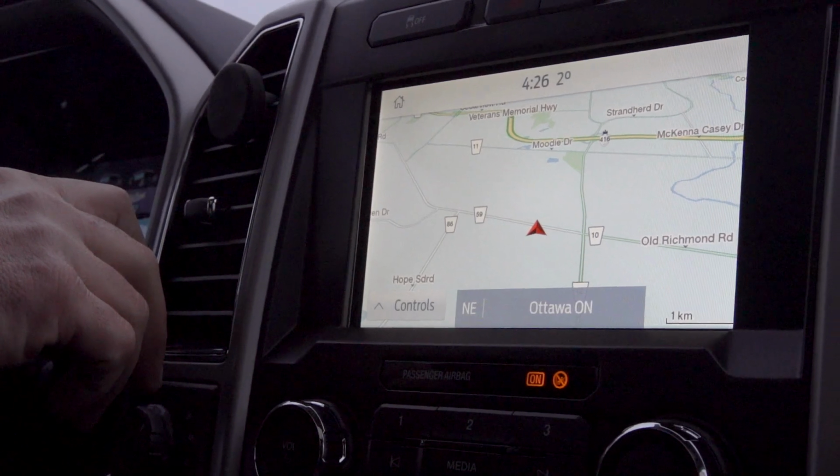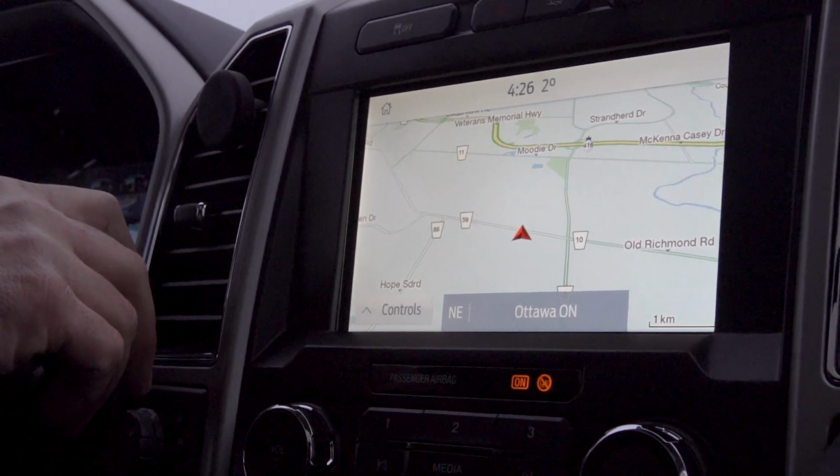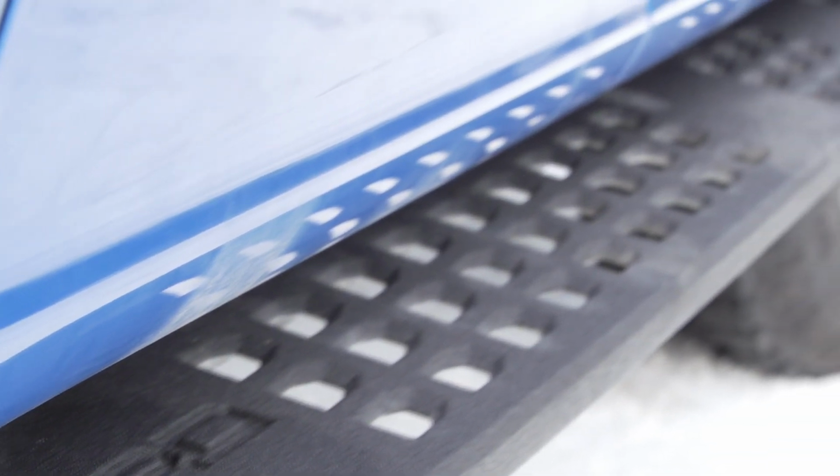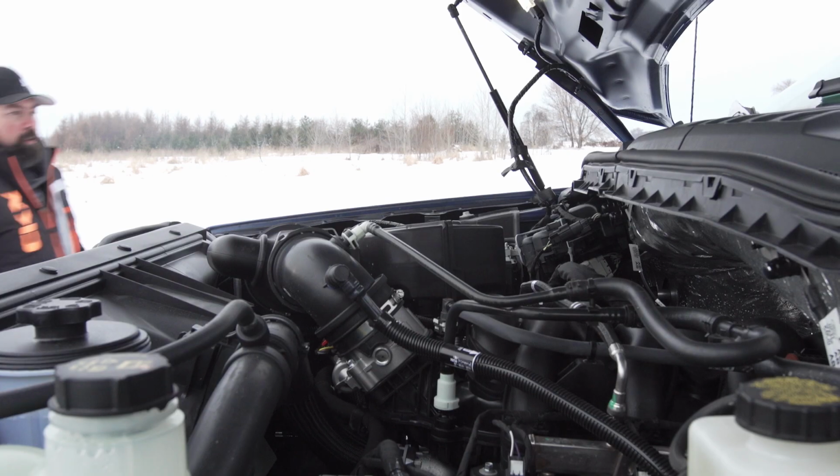There's also selectable driving modes that include a new rock crawl mode, and the Tremors get an off-road cruise control system called Trail Control. Also in keeping with a more capable off-road theme are running boards that tuck up nice and close to the body.